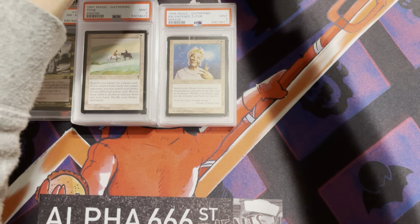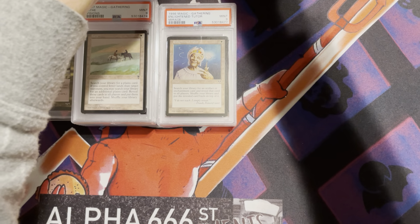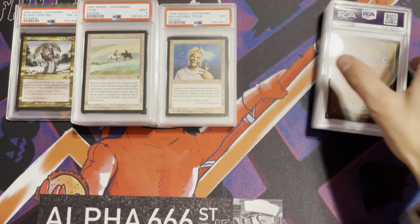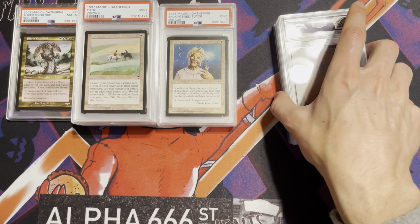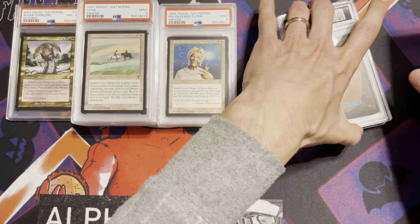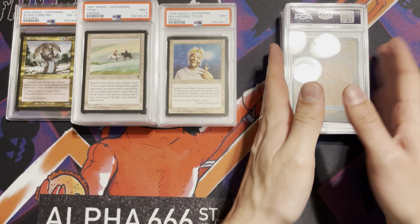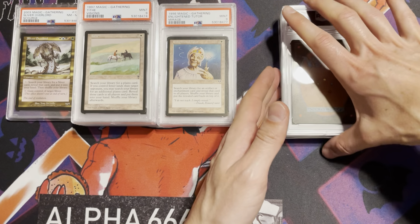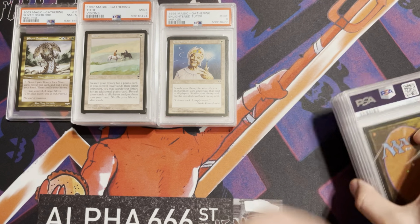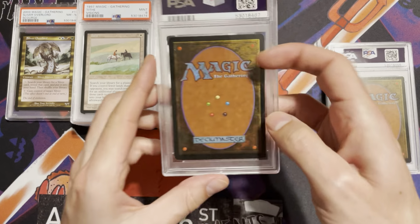All right, so 10. Let's do 5 more. Let's do these 5 cards as well. I think they go in order, so let's do this like this, like this, this. So if we have any more Enlightened Tutors, it would be right here, I think. Hopefully we have some other stuff. Some more reserve list stuff would be great.